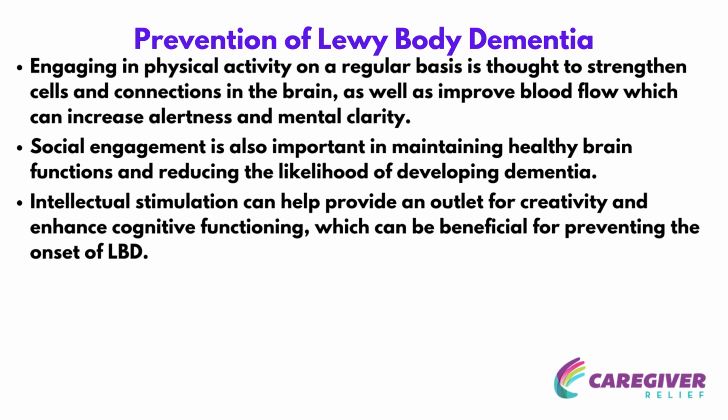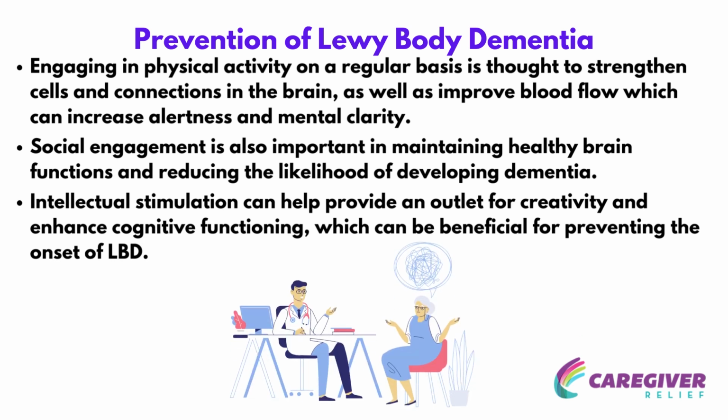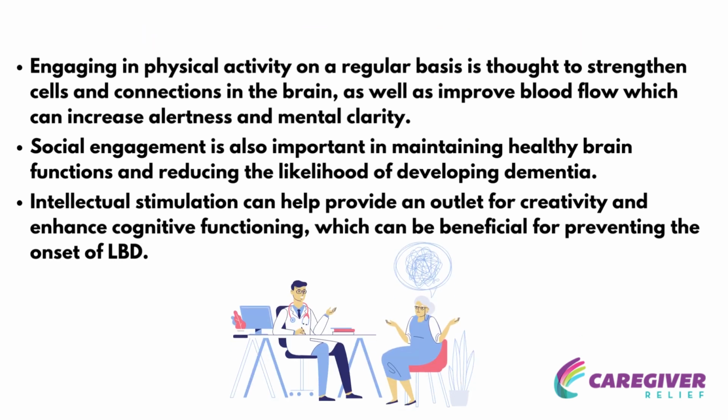Ultimately, the best way to reduce the risk of developing LBD is to take all of these preventative measures into account and maintain a balance between them. It is important to strive for a healthy lifestyle of both physical and mental activity and social engagements. By doing so, and consulting a doctor regularly, the risk of developing LBD can be lessened.